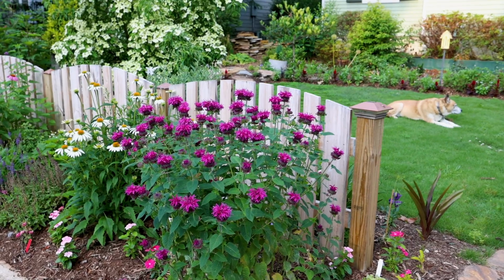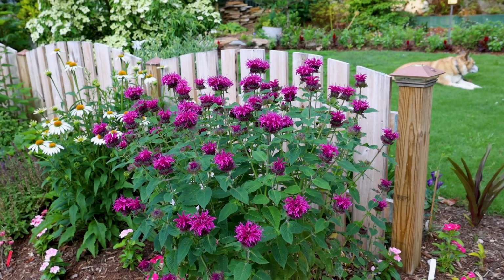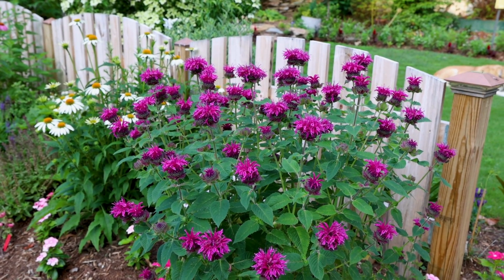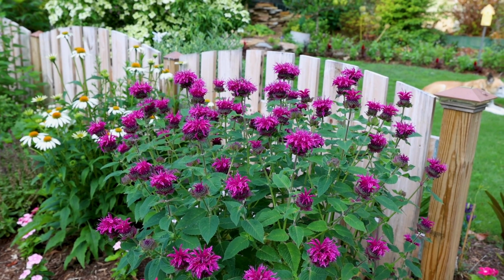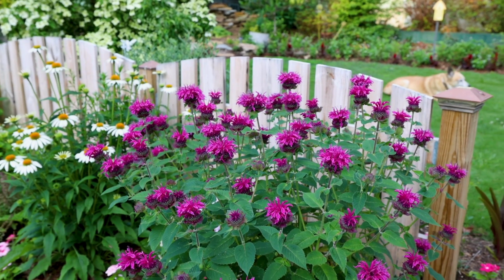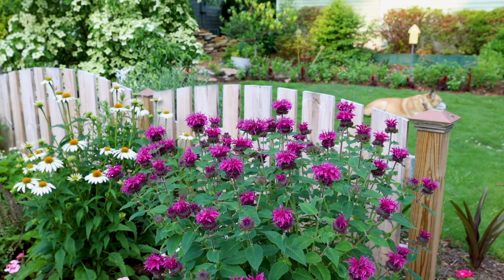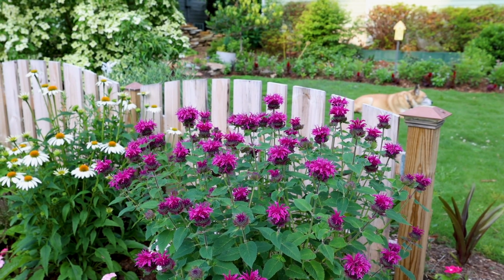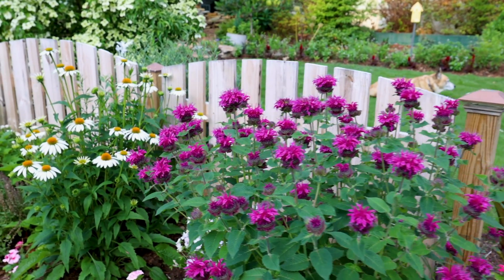Out by the street on the outside of my little decorative fence, bee balm is now basically in full flower. Another week or so it will be. We're not going to see a lot of pollinators out here because I'm shooting this in the early morning. By noon or a little after every day, this place is just swarming with pollinators, as you can imagine.